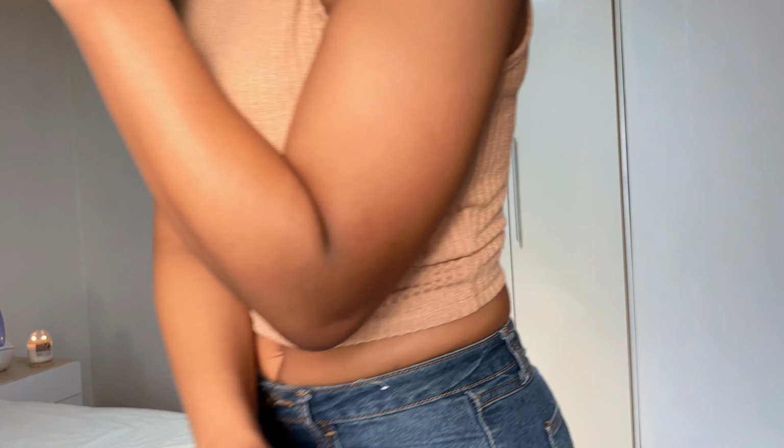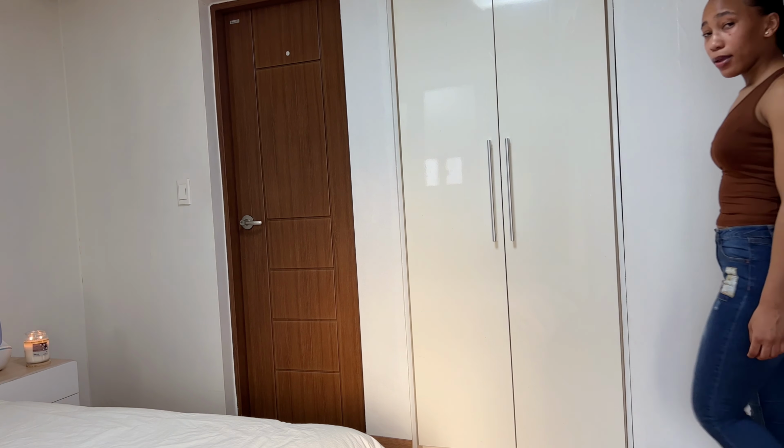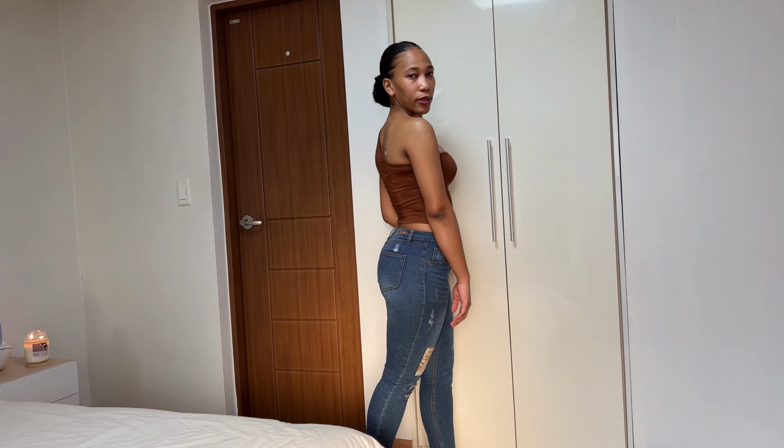Right, I have one more thing left to show you guys, and I think this video is going to be long, but I'll try to make it short, like this crop top. So this is the last piece, and I'm also tired. Yeah, it's the last piece, and I love it. What do you guys think? Do you guys like it?